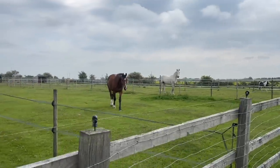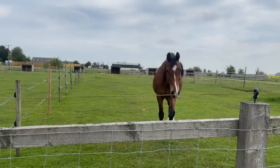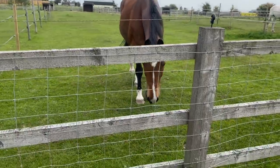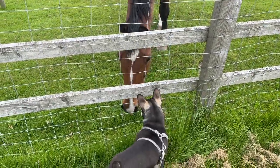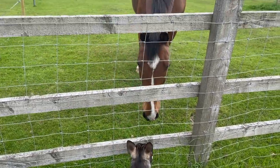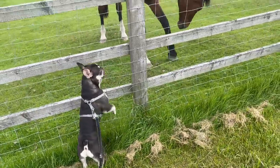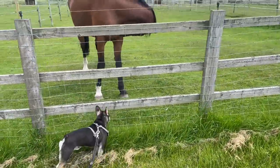He always has with all of the dogs that we've had, but he particularly likes Ted, I think because he's quite quiet and doesn't jump up that much. He always comes to say hello and see what he's up to. But they've got such a cute little friendship and Ted literally always goes up to Danny. He doesn't do this with any of the other horses, it's only Danny that he goes to say hi to.